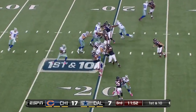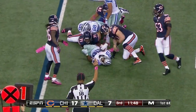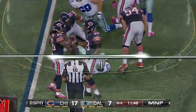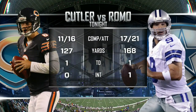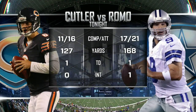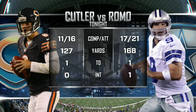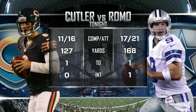Now Romo's turn from the 20. It's DeMarco Murray trying to get away from Israel Adonijah and only gains a yard and a half. Well, here are the numbers for these quarterbacks so far. Romo, 4 incompletions, one of them a pick, one of them a drop by Dez Bryant. Overall, both have been very good, and their offensive lines, they've been under a little more duress, but overall, John, how would you say the O-lines have played?